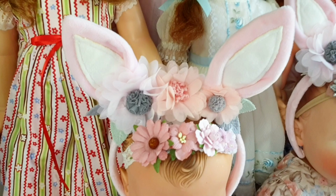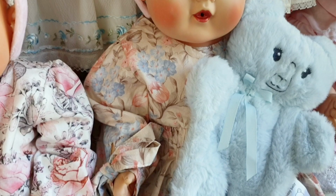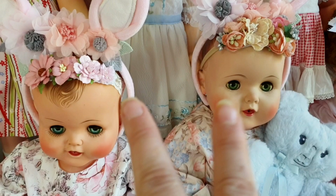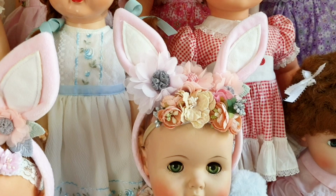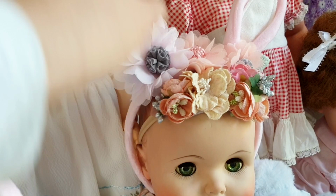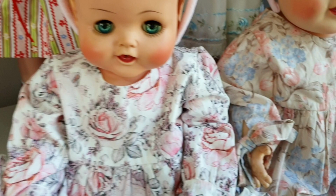This is Audrey. She's a Toodles doll, a Toodles action doll. And I did an outfit change on her at the same time. Because I pair these two, I often sort of twin them, even though they're two dolls made by two different doll companies. There's similar features with the molded hair. So she looks really sweet with her little floral headband here and the bunny ears. And I just love her outfit with all the floral details on it. So cute. So they're similar, the outfits that they're wearing. But I just love that floral detail in their outfits.